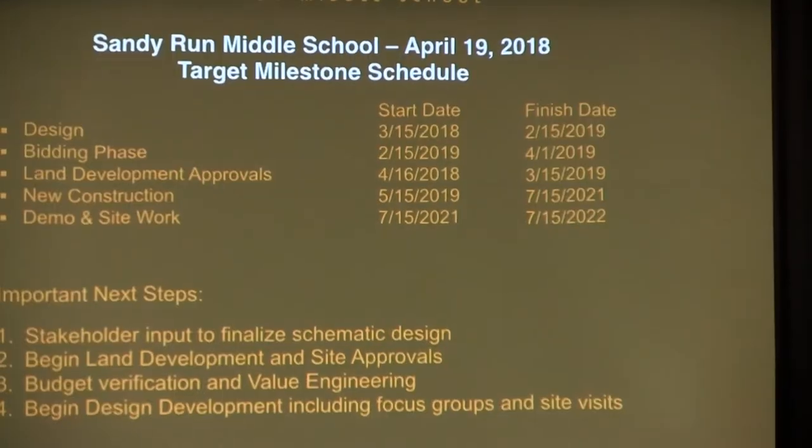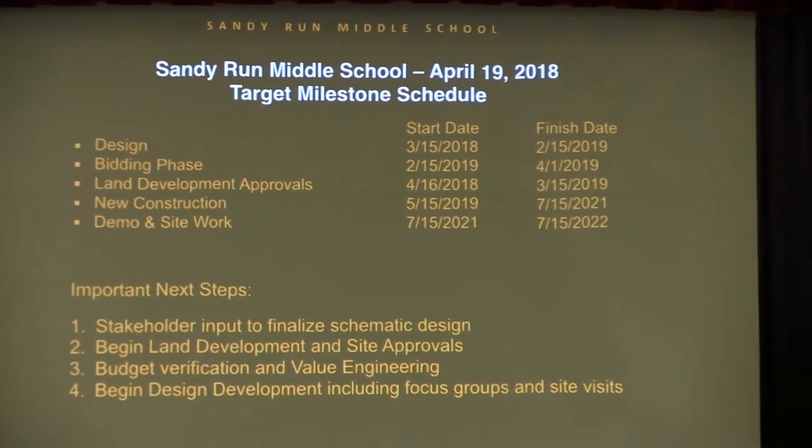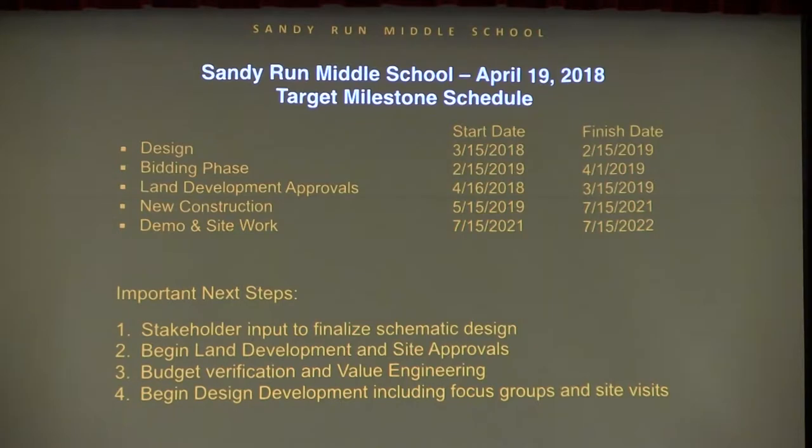Thank you, Robin. Thanks. So I just wanted to give you guys some target milestone schedules that we're following and give you an idea of where we're trying to head with the schedule. I'm Arif Fazil. I'm the project manager for the project, and we'll be overseeing the design and construction phase of the project also.